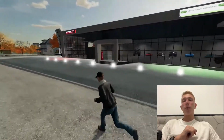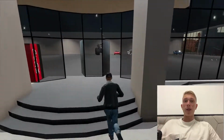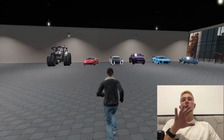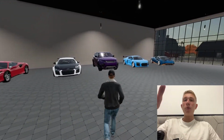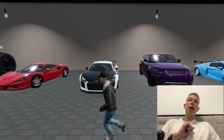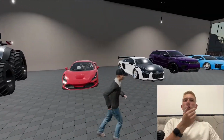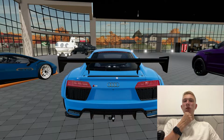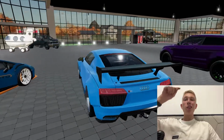I'm going to ask my manager and my boss in a second what car we can choose, and he told me actually that we can choose any car out of these. So we have a Jeep, we have a Land Rover, we have many supercars, and also we have a tractor. Let me think which one you would actually like to choose. I think that the Audi R8 would be the best decision here, guys. So we are going to take this supercar.